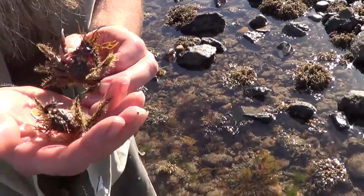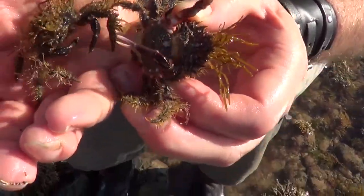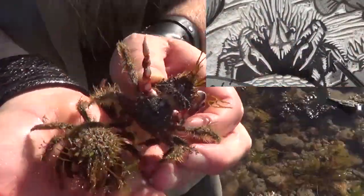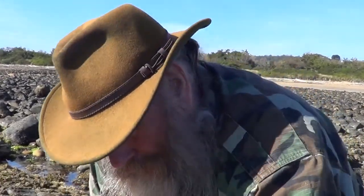Decorated crabs. I'll definitely put at least one of these decorated crabs into the print that I'm doing. They're wonderful. I'll pop them back where they belong. So as a child, I'd come down here and I'd look under these rocks. What we've got here are these beautiful rocks.